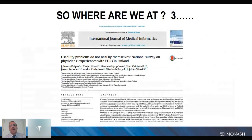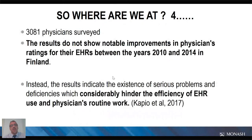This is the second, I think, of a survey they've been running in Finland every 3 or 4 years. This is, I think, the one reported in 2017, looking at particularly doctors' experiences with EHRs across the country. And we've modelled ourselves a little bit on that, and I'll come to that in a minute. Thousands of doctors were surveyed, noting no great improvement in the interval between the first and the second survey. Instead, the results indicate the existence of serious problems and deficiencies which considerably hinder the efficiency of EHR use and physicians' work, which directly talks to a suboptimal user experience and probably infers a whole bunch of usability and other problems.